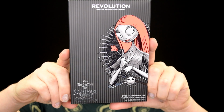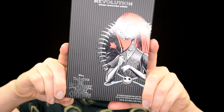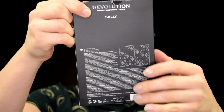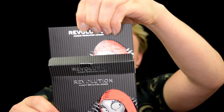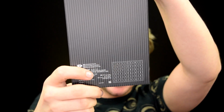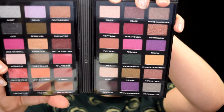Next we have the Sally palette. The front of it has Sally on it, of course, and it's just as beautiful as the Jack palette. Then on the back it also says Sally at the top, has the numbered shades on the side, and then the ingredient list. Then if we open it, the Sally palette looks just like the Sally unit carton. Sally on the front, then the back, Sally again, and then the shades on the side. And then if we open it, we have the Sally shades.